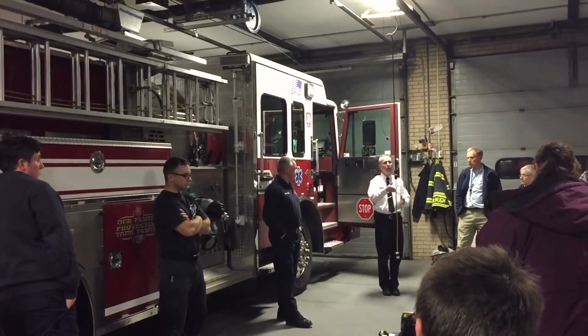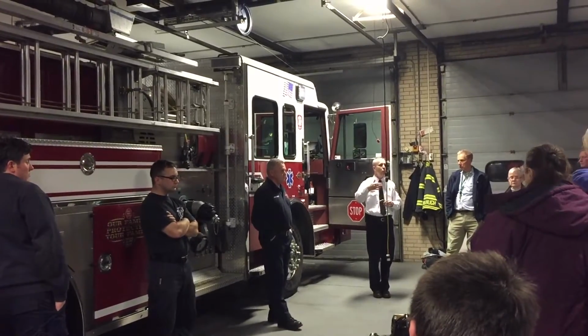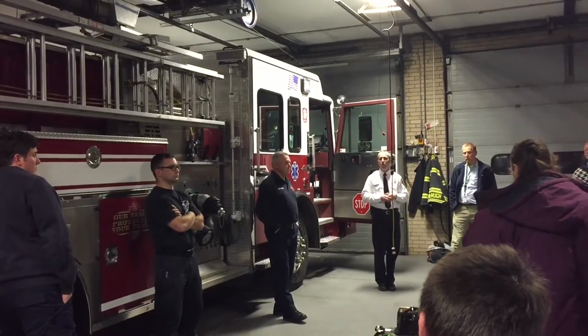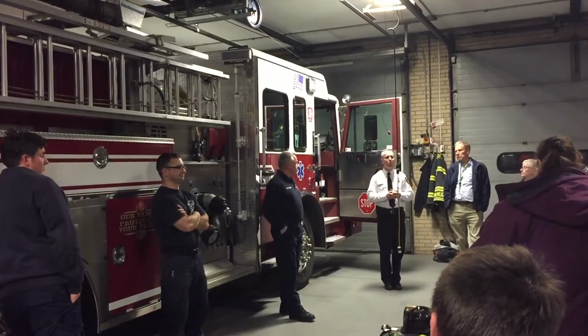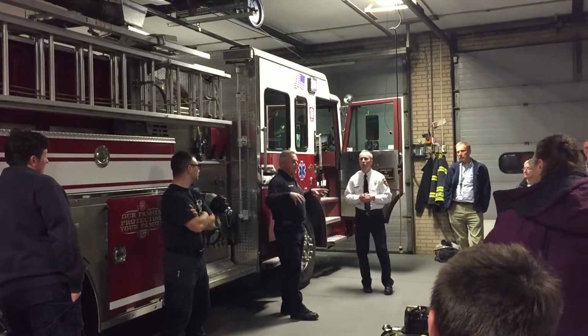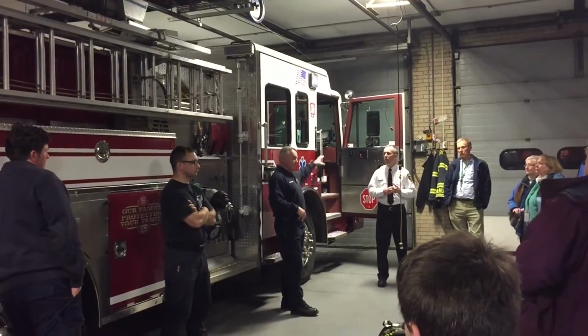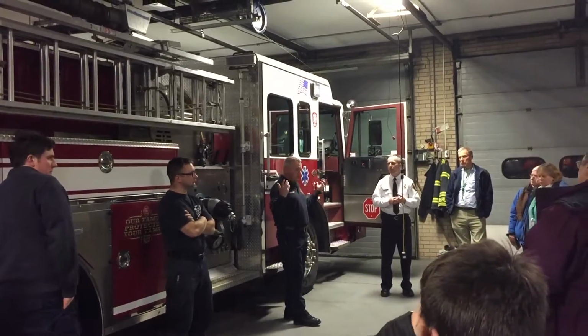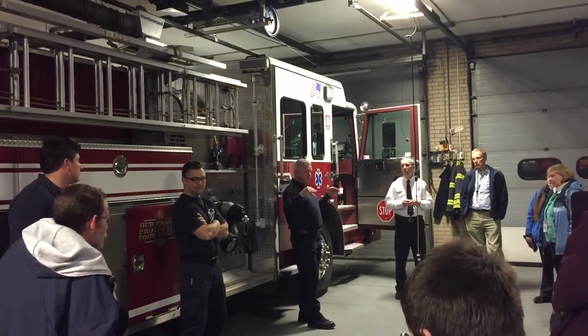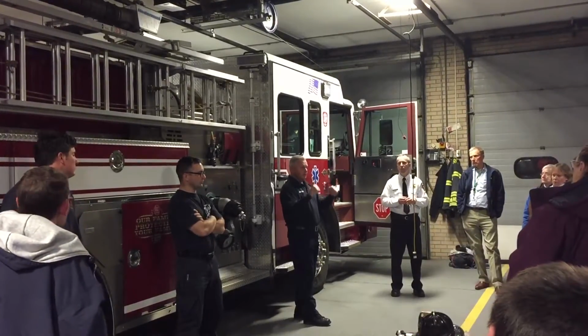Dispatcher puts it in and it'll select the closest engine and the closest ladder. So, hopefully, if the dispatch system is working, it's working the right way. And with mutual aid, it's the same as you go to Westport, over to Bridgeport. We all kind of operate on the same level, so that when we do respond for mutual aid to these other towns, we're all on the same playing field.